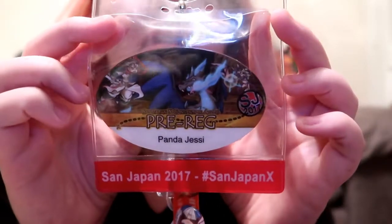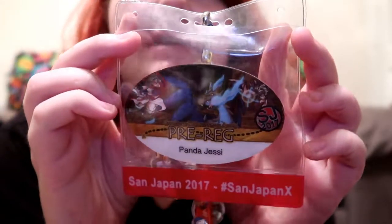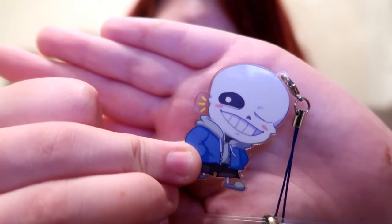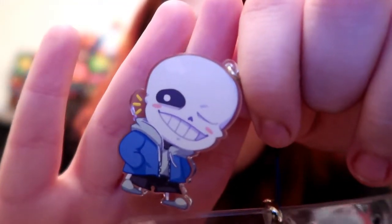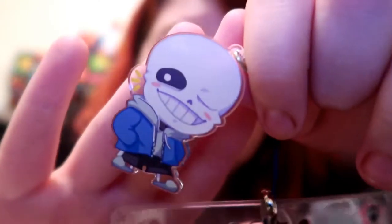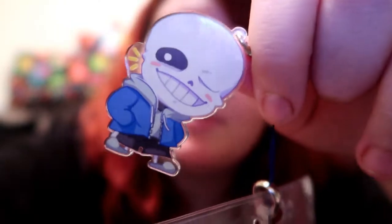So first, I wanted to show you the passes from this year. I pre-registered, so I got the pre-reg pass, and I got Panda Jesse, my YouTube, put on there. I got this cute little Sans charm from one of the artist panels. I wish I had gotten their names, but I totally forgot to. This charm is adorable, and I wish I could get more. I just don't remember who I bought it from.